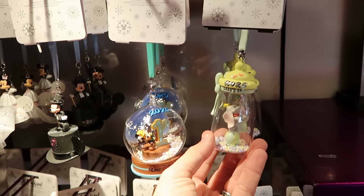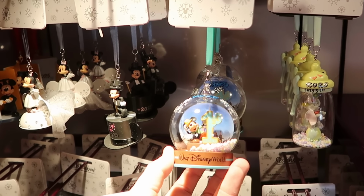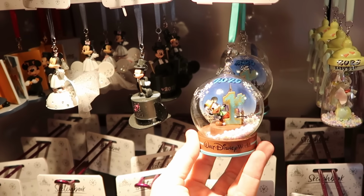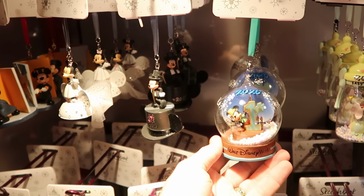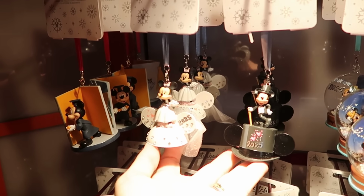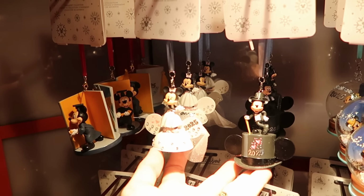You have Baby's First 2025 with Dumbo the Flying Elephant with the little ball at the big top. They have this one here, First Visit to Walt Disney World, with Mickey Mouse in front of Cinderella Castle. They added all of the 2025 and then extra snowflakes. The cool thing though, if you are getting married here or just were married in 2025 in general, two very fancy ornaments with Minnie Mouse with her dress and then a very dapper looking Mickey Mouse.